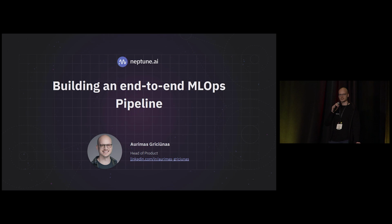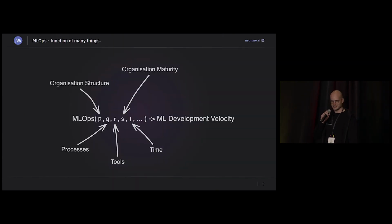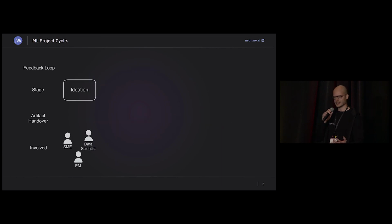In the age of generative AI, we are kind of missing a little bit of the talks about MLOps because that's already a legacy, right? But MLOps is a function of many things. The output is pretty clear. It is a machine learning development velocity, a horizontal one, right? So how many models and how fast you can actually deliver to production.